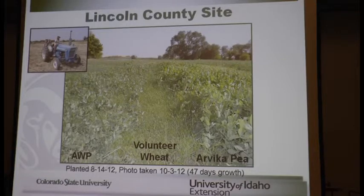We also have a site in Simpson County. This is on a producer's farm field. Basically, after the winter wheat, they came in and just sprayed that down. So you got kind of a curve. In that photo, a lot of volunteer winter wheat came in after they planted. It wasn't the ideal situation. Again, today, pretty decent growth on those Austrian winter pea and those hard winter wheat.